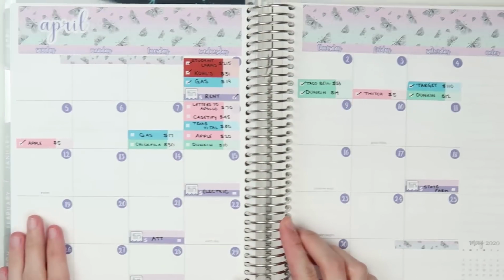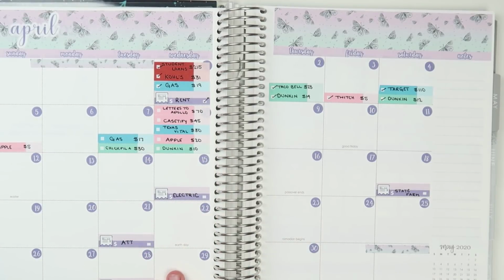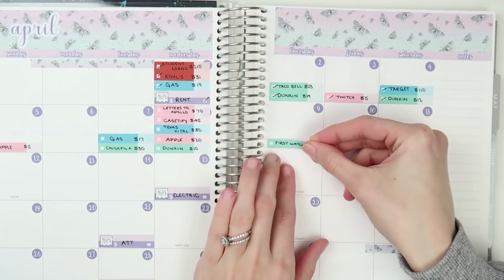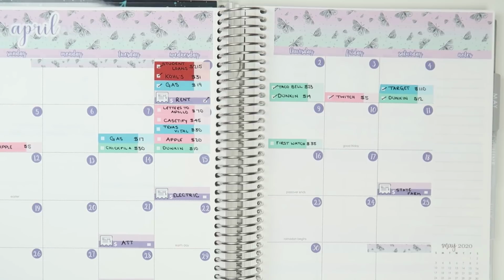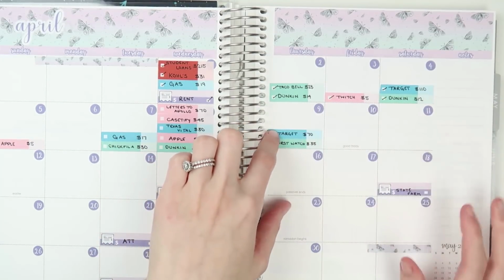Covered the whole day. Beautiful. Wednesdays, I wonder if we'll keep the tradition alive. Hopefully not. Thursday, oh, it's windy out today. Sorry if you heard that. Thursday, we got First Watch for breakfast. Spent $35 there. And we also went to Target to get some groceries, so $70 at Target.